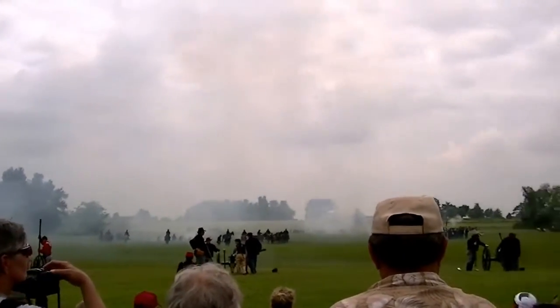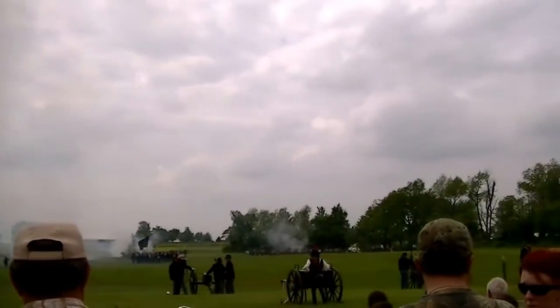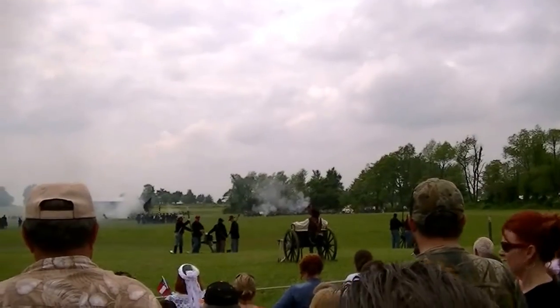Looks like some of the Confederate cavalry's been dismounted. They're setting up a line in the middle of the battlefield, reforming.